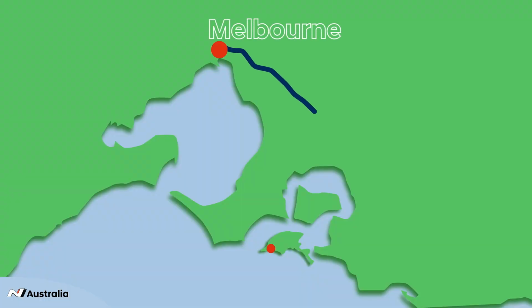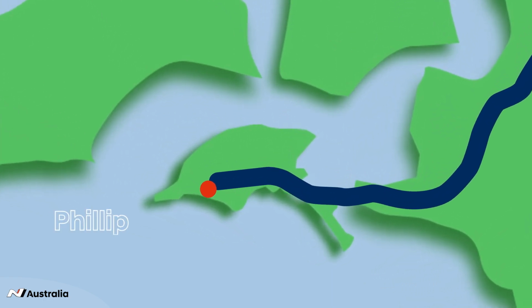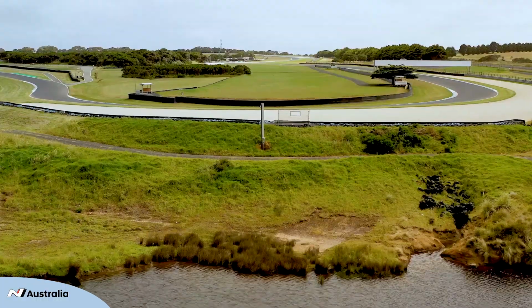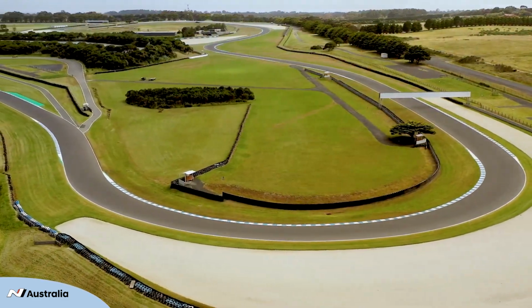Phillip Island is located approximately 150 k's and a 2-hour drive southeast of Melbourne on Western Port Bay. The Grand Prix circuit is on the southern side of the island overlooking Bass Strait, providing one of the most spectacular backdrops to a racetrack anywhere in the world.